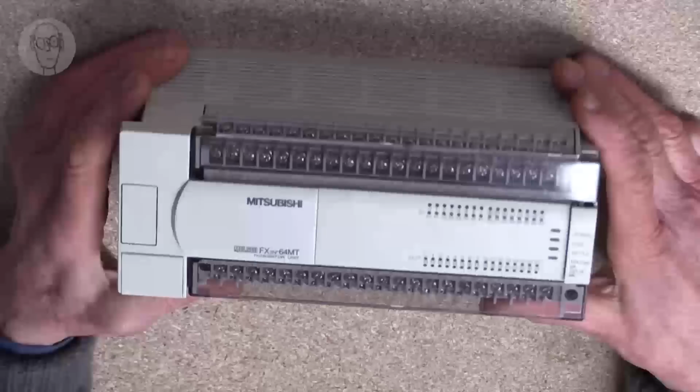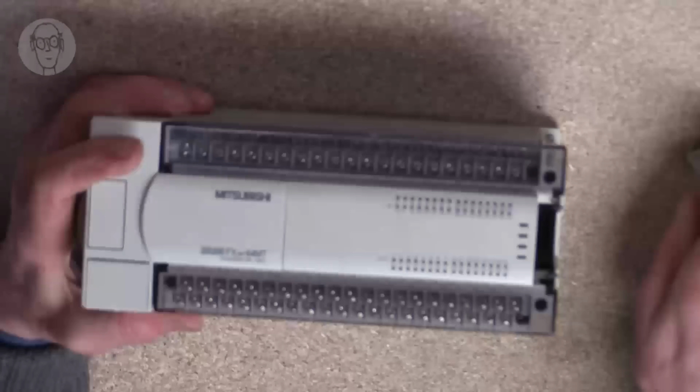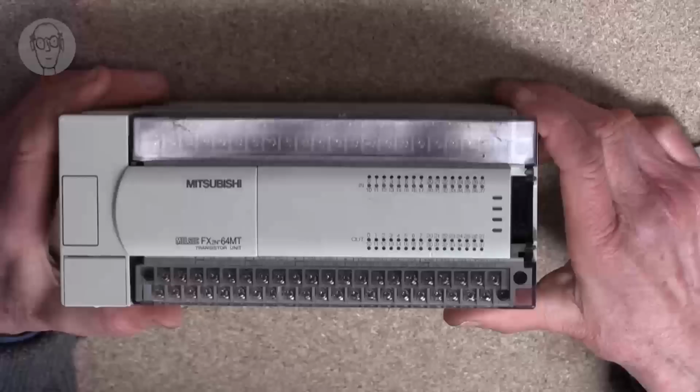Actually, the ones I like best for my arcade machines are bigger things. More output is always useful. The FX2 range has a little cover that you can take off and put a connector in to add on extension blocks, so you can have as many outputs as you like, really. Yeah, I like those.